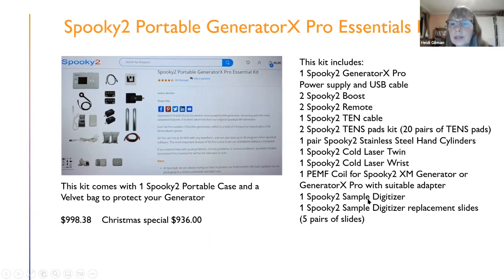1 Spooky2 sample digitizer. So this comes with a sample digitizer as well. 1 Spooky2 sample digitizer replacement slides. It has 5 pairs of slides in it. So the slides can be reused.